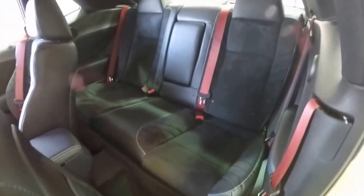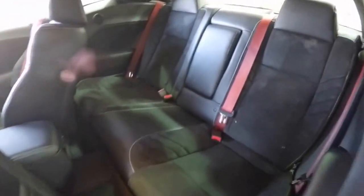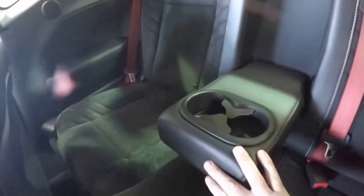All right, and take a look at the rear seat. It does seat three across, 60-40 split folding seat design. The perforated Alcantara continues, with the red seat belts, fold down center armrests with integrated cup holders. Rear seat passengers also have their own positional air vents.